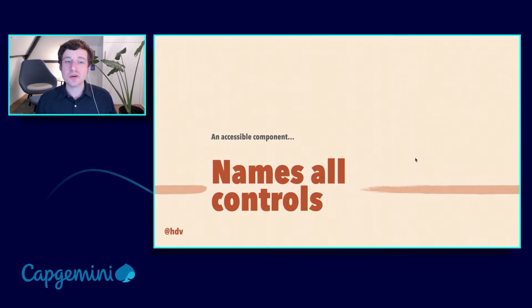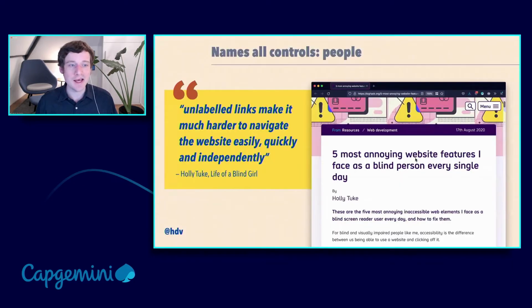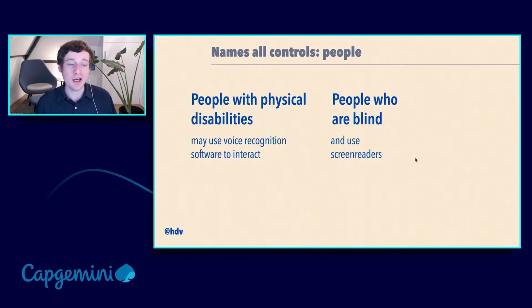Then an accessible component also names all controls. Every control on the web has a name, and you can control it basically. And this is important, as the blind user Holly Chu put on her blog: unlabeled links make it a lot harder for me to navigate the website easily, quickly, and independently. So she struggles with websites that don't name their links. And this is the case also for people with physical disabilities who might be using voice control. People who are blind and use screen readers might have the same problem.